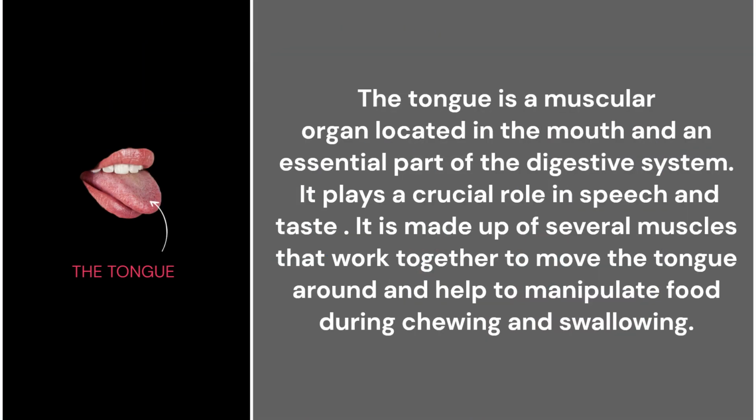67. The tongue. The tongue is a muscular organ located in the mouth and an essential part of the digestive system. It plays a crucial role in speech and taste. It is made up of several muscles that work together to move the tongue around and help to manipulate food during chewing and swallowing.